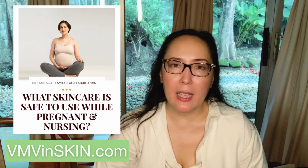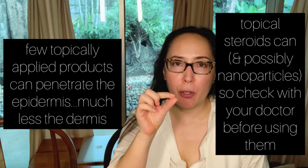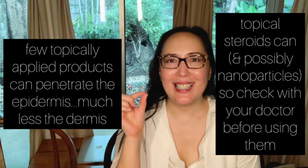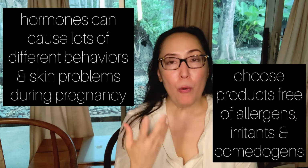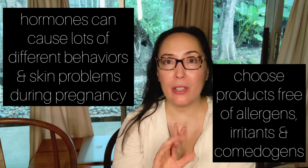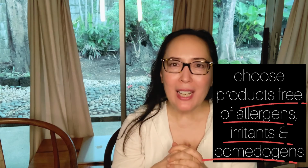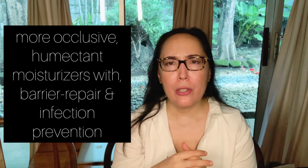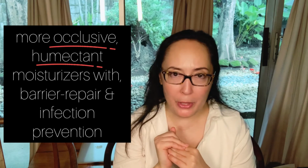Facial wash and moisturizer for pregnant women. We have a great article for pregnancy and breastfeeding, but basically there aren't a lot of skincare products that have ingredients with a molecular size small enough to penetrate the epidermis, dermis, bloodstream, get to the uterus, and get to the baby. So you can actually use a lot more than you think. Now, because of hormonal changes, we might also be dealing with dryness or acne. So we are anyway looking at gentler things, non-comedogenic things, and if dryness is an issue, certainly more moisturizing things that have more occlusive and humectant properties.